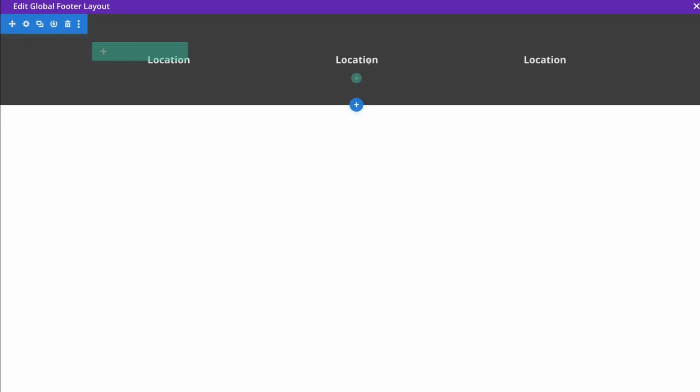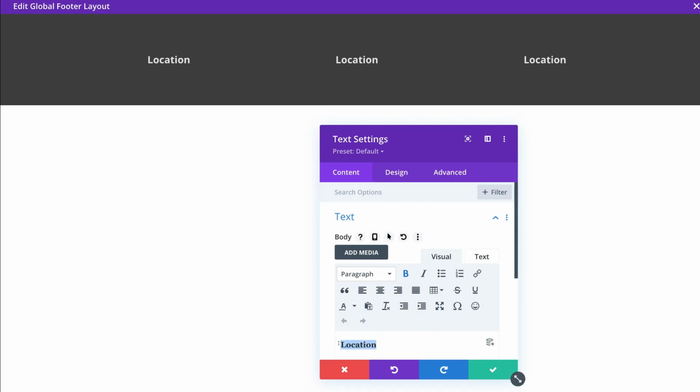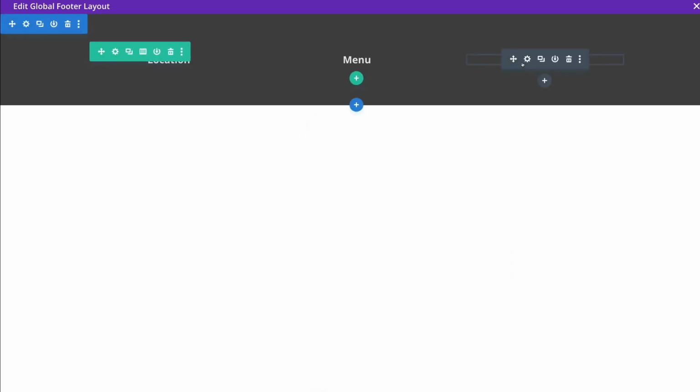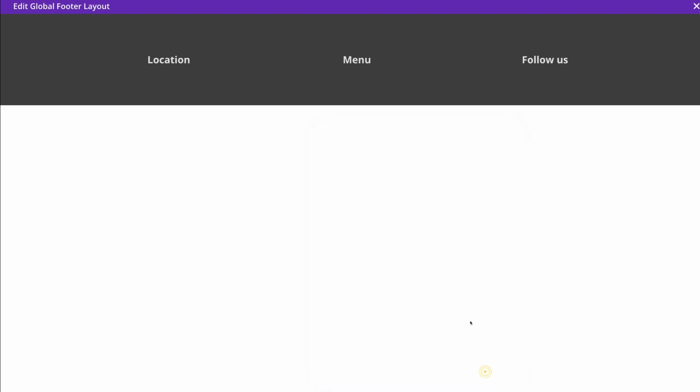Then I'm going to rename the location here by clicking settings and then navigating down here to location and changing this to menu. And I'm happy with that. Then again, I'm going to navigate up to this location, click settings and change this to follow us. And I'm happy with those 3 footer items.